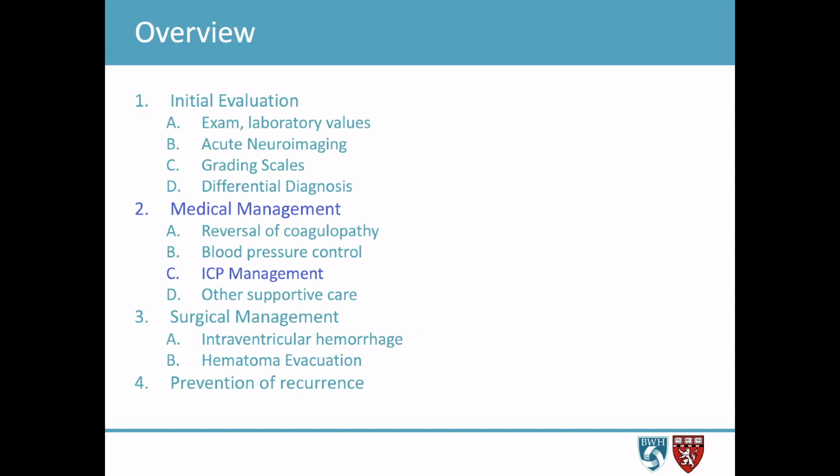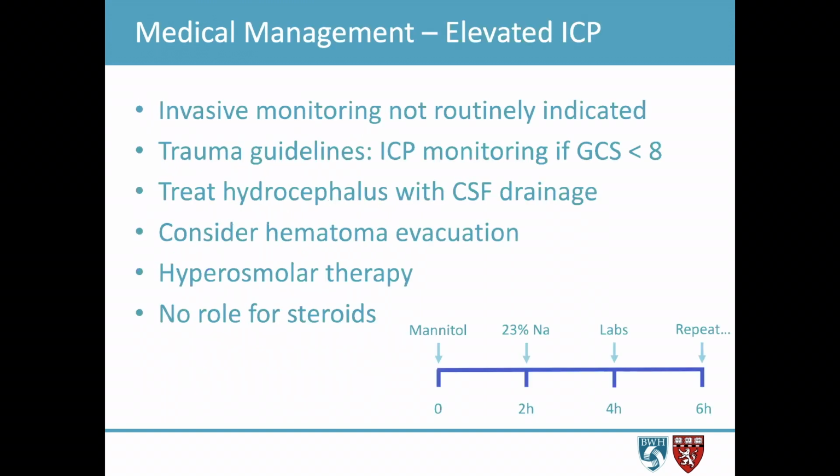All right, quick note on management of intracranial pressure. So when you have a hemorrhage, there's an increased sort of mass effect from the hemorrhage in the brain, and this can cause elevated intracranial pressure. For people who have traumatic hemorrhage, the guidelines suggest ICP monitoring if the GCS is low, less than 8, so patients who are in coma. We don't typically monitor patients with spontaneous intracranial hemorrhage unless they have a very, very poor exam.